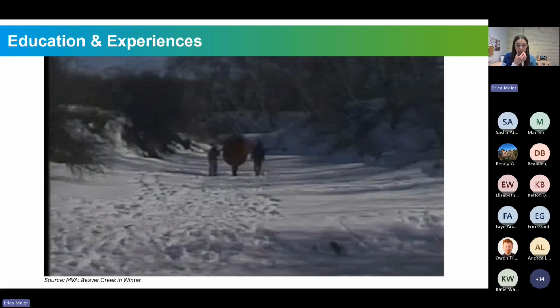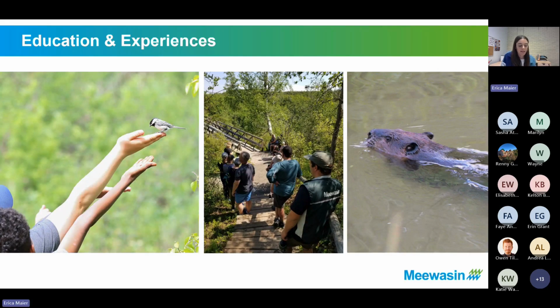And our interpretive programs have evolved over time a bit to include different themes, but some of those early themes included things like ecology, focusing on the site as a sand-based habitat, the importance of beavers and coexisting with beavers, archaeology of the site, chickadees and how different animals adapt to wintertime. And another thing that we've talked about a lot too is slumping and how this site is an active geologic site. There's so much to learn from Beaver Creek.